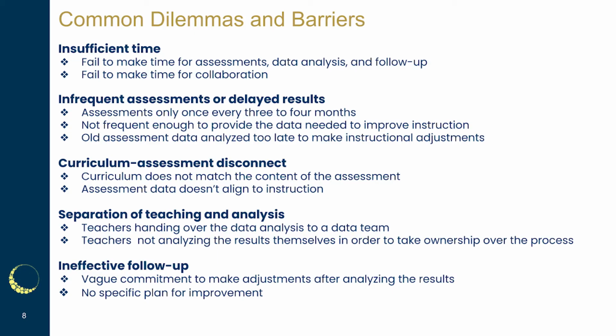Another barrier is infrequent assessments or delayed results. Assessments only given once every 3 to 4 months are not frequent enough to provide data analysis to drive instruction. You may have an old assessment and it's too late to make instructional adjustments. The data should be analyzed frequently and after each time you give the assessment.